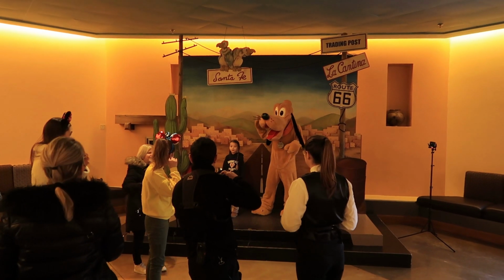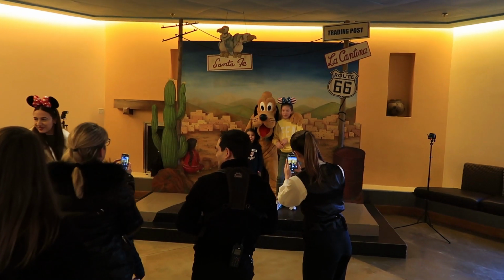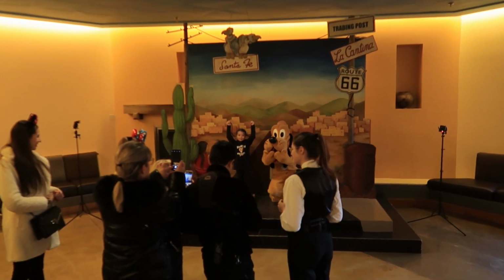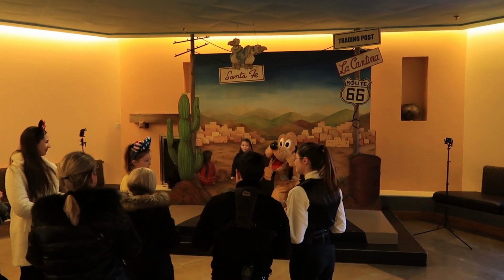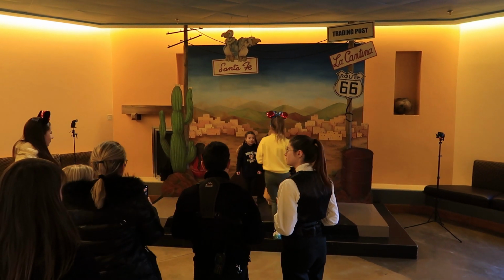One of the fun things about Hotel Santa Fe is that there's a character meet and greet in the early morning. So if you are going for your breakfast or you are just arriving, you will meet a character. And today it's Pluto, but yesterday it was Mickey.